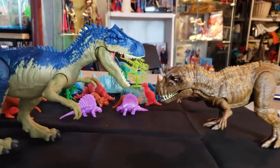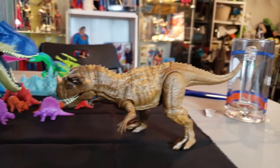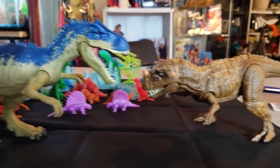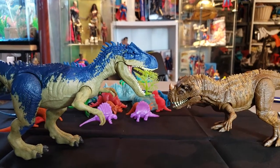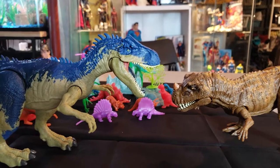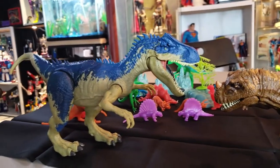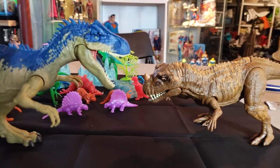I'm backing down. One thing, this Ceratosaurus doesn't seem to be standing very well. I have him kind of hooked on my glass over there. I might have to work on that. In all fairness, this table is not exactly conducive to standing action figures on. It's a little bit of a puffy surface, so it's a little difficult to really get good poses with my action figures on this surface. But it is my review table, and maybe I need to get a new one.